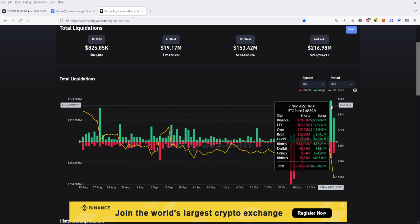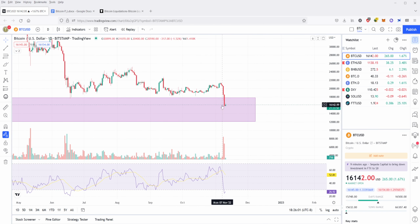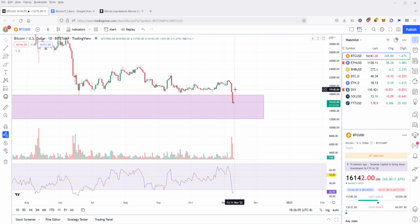So that just goes to show you that there was a massive liquidation going on here, and it definitely seems like this kind of capitulation event is only possible with the kind of craziness going on in the crypto space regarding FTX and Binance and their jostling.